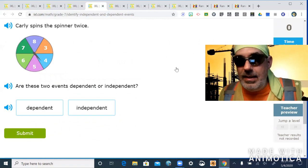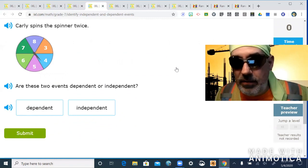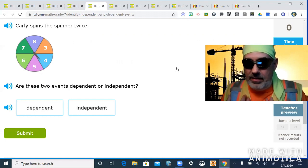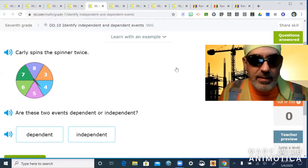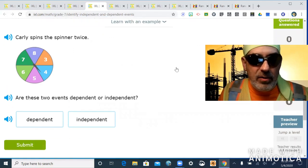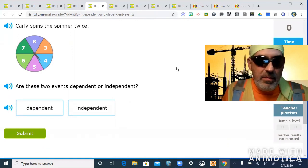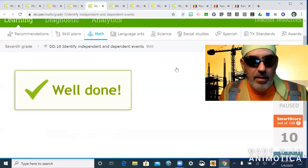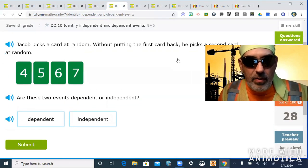Okay, I see a spinner. I already know. When I spin that thing, the number doesn't fall off. Now the digital spinners we were doing for the class names, I was removing the names. This one here says, she spins a spinner twice. You're gonna assume the numbers stay on there. So that's gonna be independent. Well done. All right, halfway done, guys. Halfway done, boys and girls.